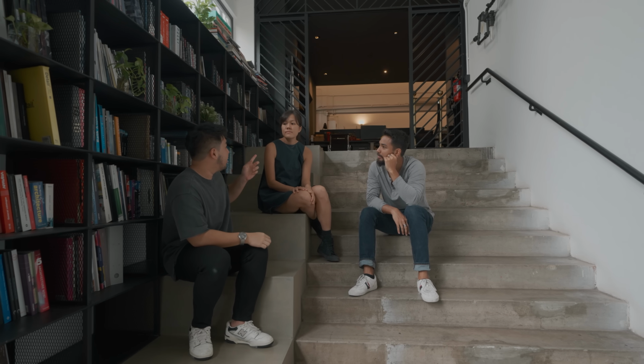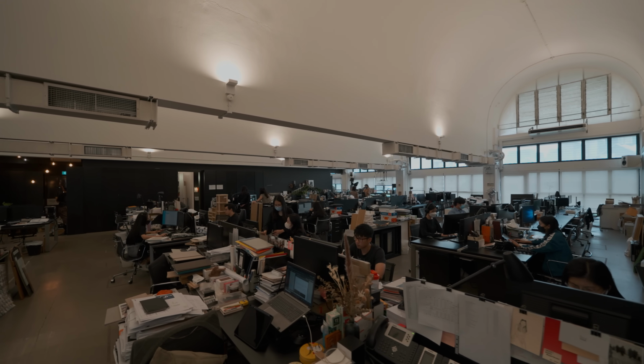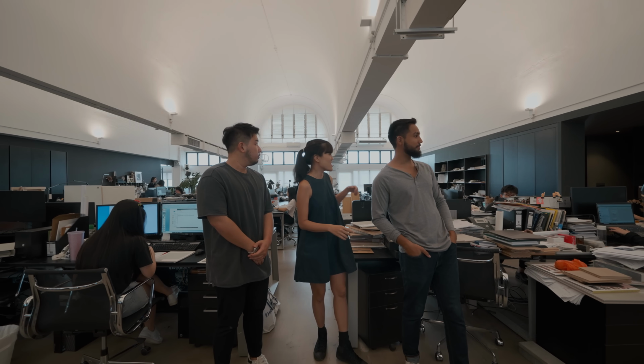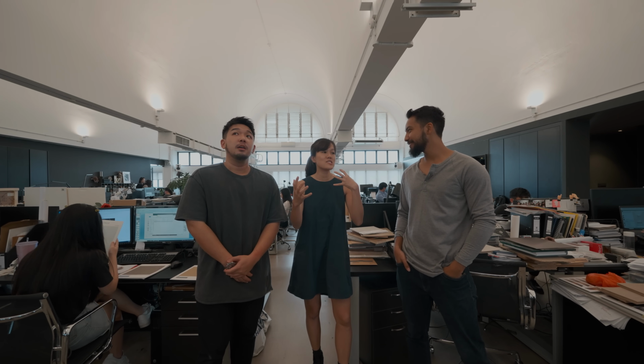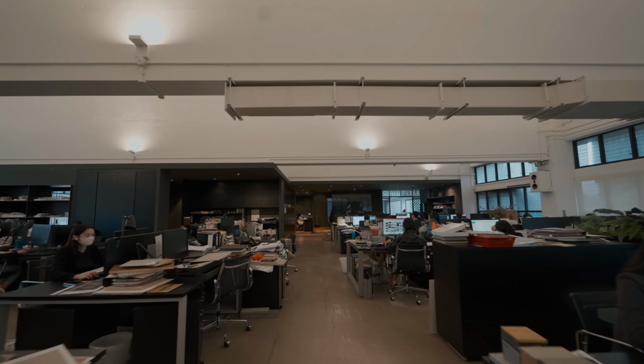Okay, so we're gonna check out the working space now. So this is the main working space. As you can see, all our colleagues are here. What I personally like about this space is how much natural daylight it gets. Sure. It's actually a very nice space to work in.